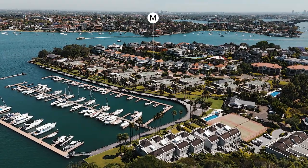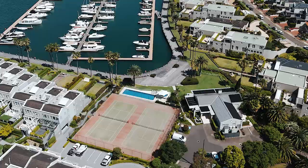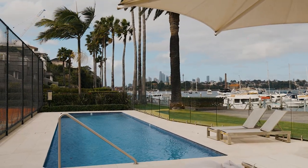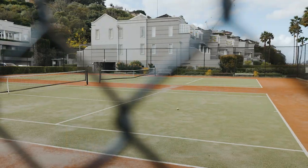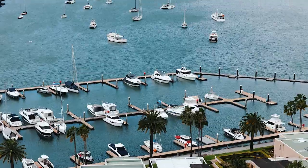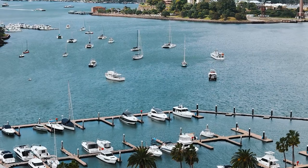What people love about Pulpit Point are the amazing resort style facilities, including two swimming pools, one is a heated lap pool, two tennis courts, as well as the private marina, which has exclusive use for residents of Pulpit Point. If you've never been here before, come and see for yourself.